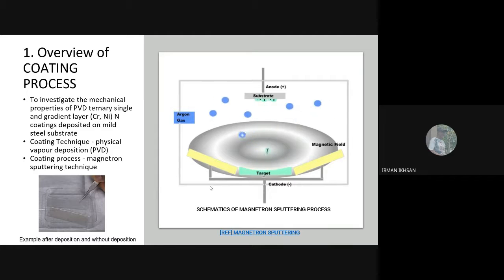My question is related to the various coating techniques. Other than magnetron sputtering, do you know any? How many various coating techniques do you know?